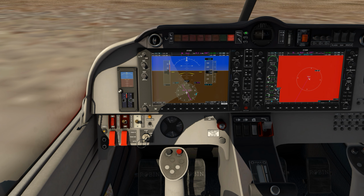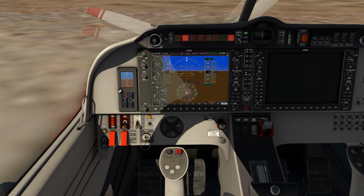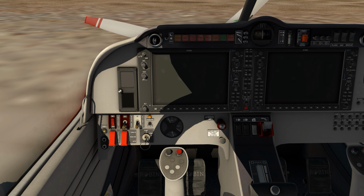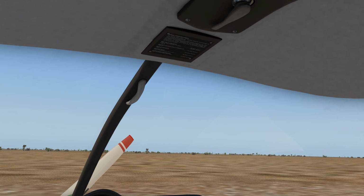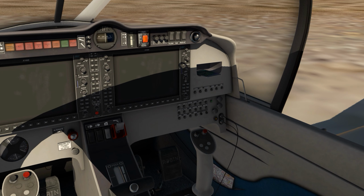Avionics can come off. It says the key can come off. Why is it still running? Master engine switch off. There we go. Alternator off. That's this one. And battery off. And open the canopy.